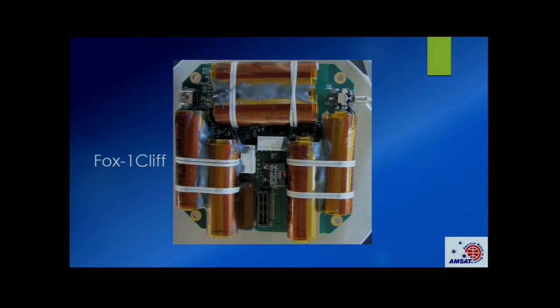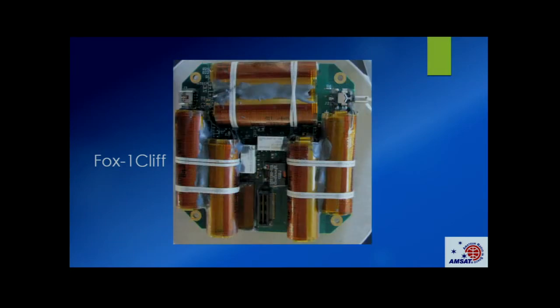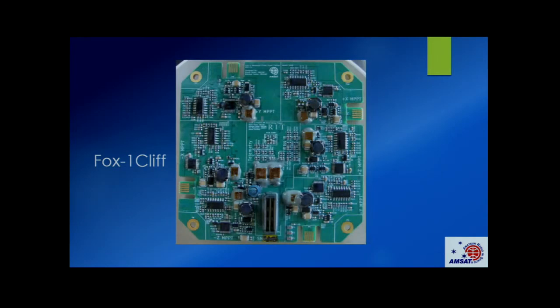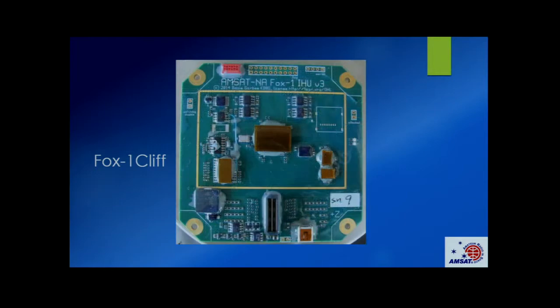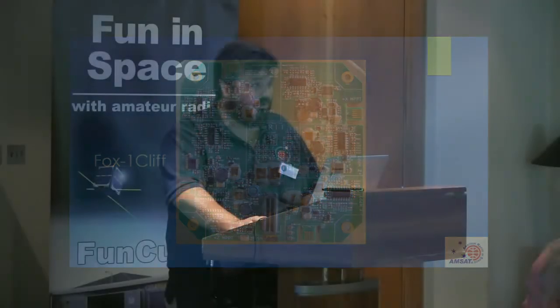This is our battery board. Yes, they are NiCads. Yes, they are obsolete. Yes, they will do four times as many cycles as your batteries will. So that's why we've stuck with those. Unfortunately, the other side of that coin is that the cell is no longer available. So after Fox-1E, we will be redesigning the battery board. This is the maximum power point tracking power supply. This was built by the Salmi brothers and started out as a college project. It's not flying in Fox-1A, which is AO-85, but Cliff, Delta, Bravo and Echo will all have it.